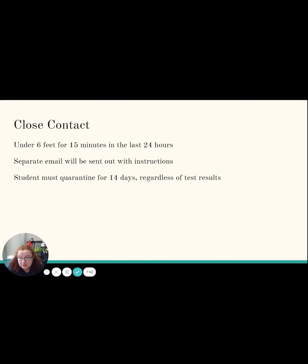A separate email will be sent out with instructions should your child or your student be determined to be a close contact. And those students must quarantine for 14 days regardless of the test results. And it is only them that need to quarantine, in comparison to when there's a positive in the family and the whole family needs to quarantine.